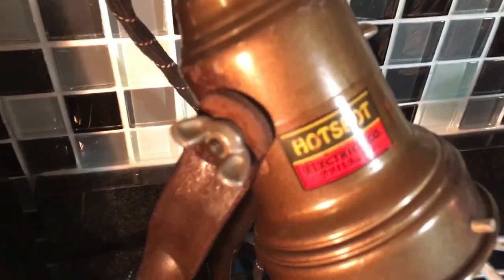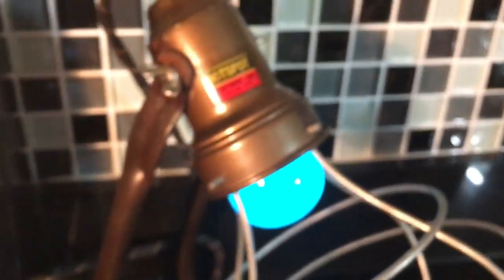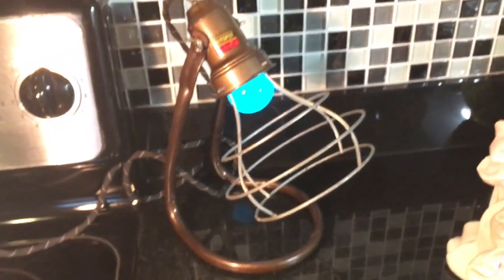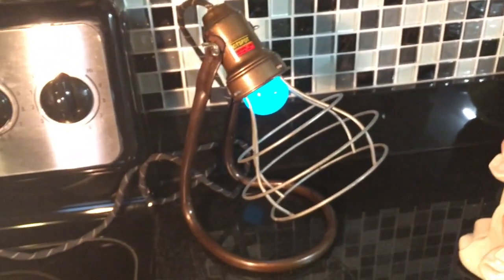We can see here it was made by Hot Spot Electric Company, Philadelphia. I love how that decal is still on there. This old cord is in excellent shape. It does not need to be rewired. And this is unusual because it doesn't clip on anything, it just sits there. This is the kind of thing that you would see reproduced at somewhere like Restoration Hardware, and they would want $79.99 for it.